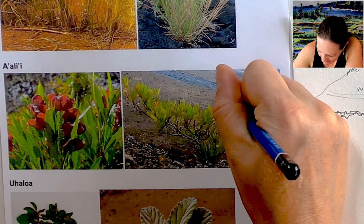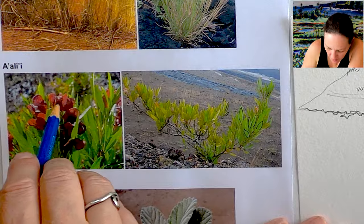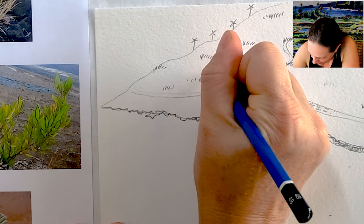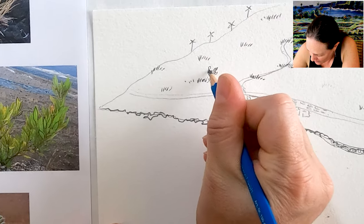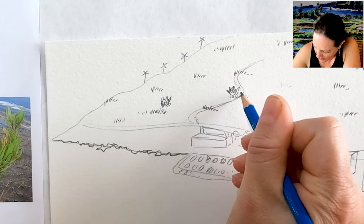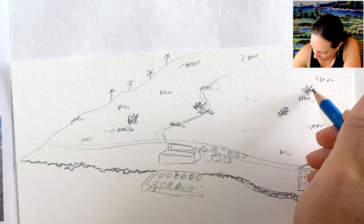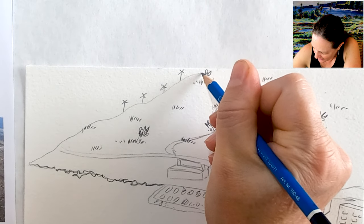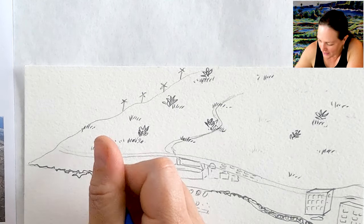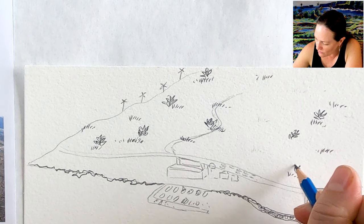The ʻAʻaliʻi has these beautiful pointed leaves, and their seed pods remind people of an ʻAʻaliʻi's helmet. So I'm going to choose, how am I going to use some little shapes, some little lines to make some ʻAʻaliʻi plants here? Because those will help hold the soil too. You might have a different way of doing them than me, but take your time with each one. Make each one of those plants beautiful, even if it's small, because it is going to help this hillside. It is going to help it stay green and help hold all of that soil up there.